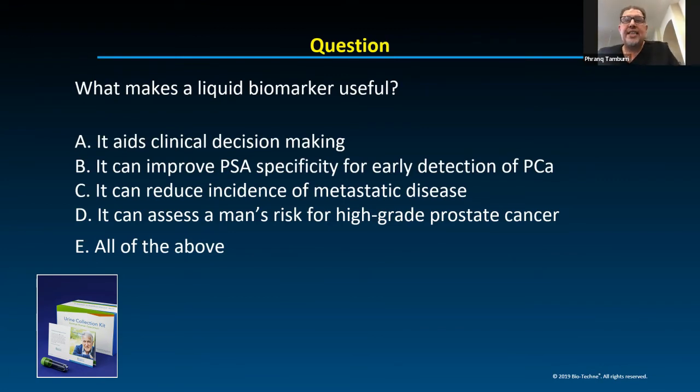It can reduce the incidence of metastatic disease by basically ruling out the more aggressive forms versus the indolent forms. Remember, you can live with an indolent form in most cases. It's the metastatic disease that's the problem. As I tell my students and my patients, prostate cancer can't kill you if it stays in the prostate. It can only kill you if it gets out. So that's normally the question.